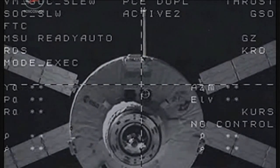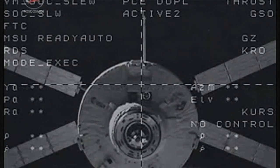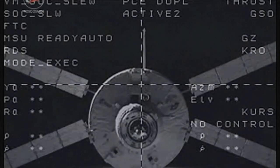And what is ATV mode, please? MSU ready auto. MSU ready auto. Copy.